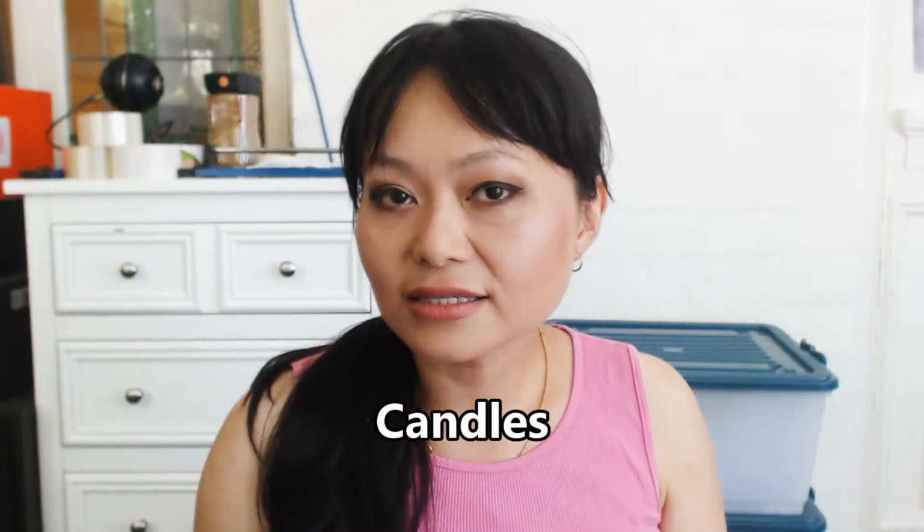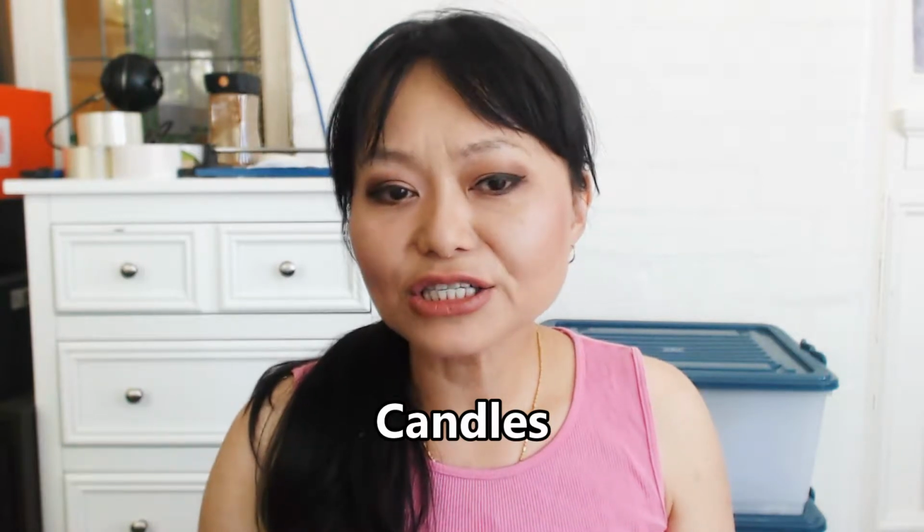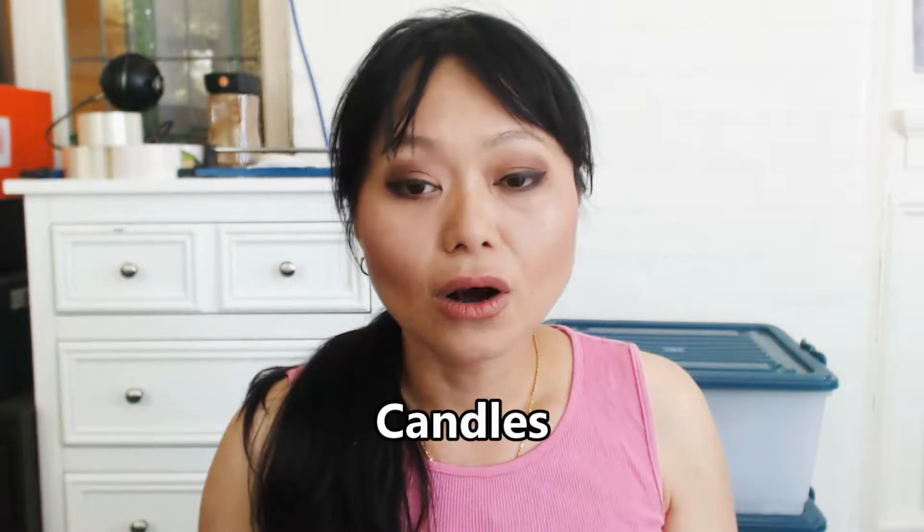The first thing is candles. Now, the trend now is to burn scented candles so your room or house smells nice, and it's easy to get caught up in this. The good candles would be made from natural soy wax or even beeswax for the dearer ones. These candles are not cheap and can easily cost you $50 a candle.